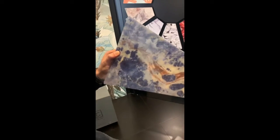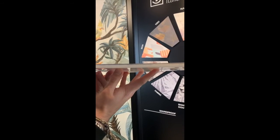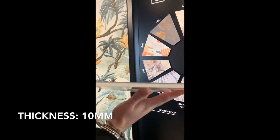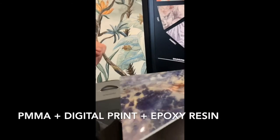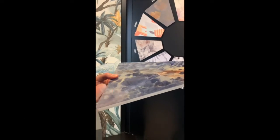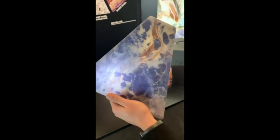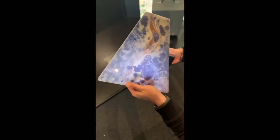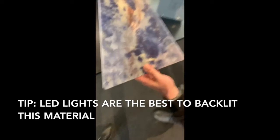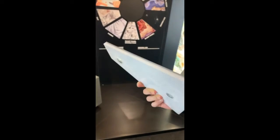Then we have this one. This is called DECORA Lux. It's a 10mm support. Total thickness is 10mm. Then we have a backlit opaline support, a digital print on top, and epoxy resin. This means that it creates a total of 1 centimeter thickness, and this is very interesting because this is something that can be backlit from behind. Especially for certain types of projects such as the front desk of a bar or other types of walls where you need a backlit, this is the product that you would like to have.